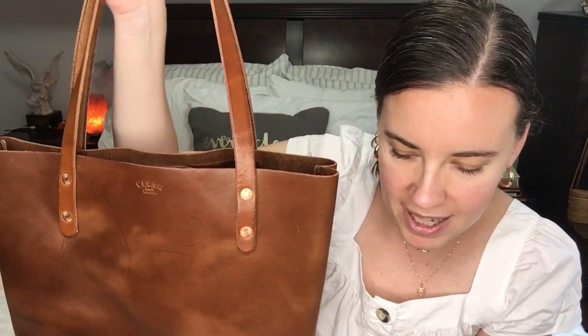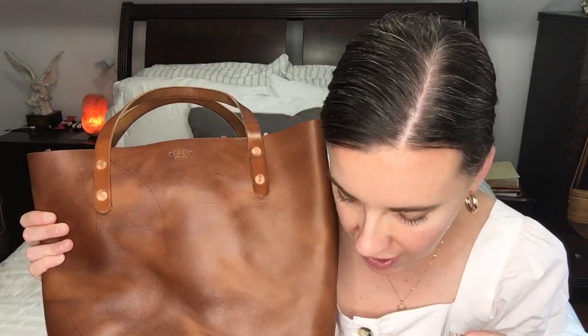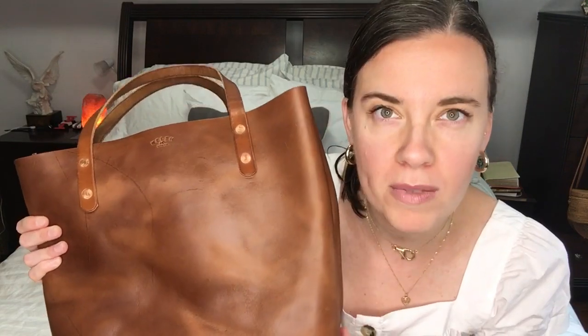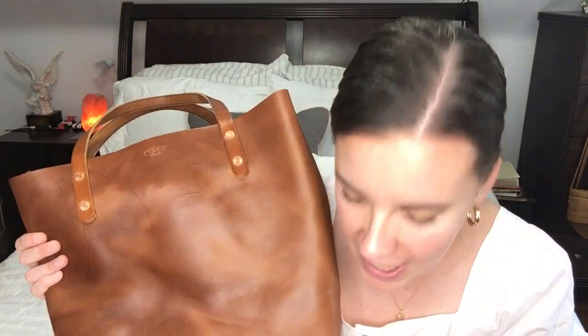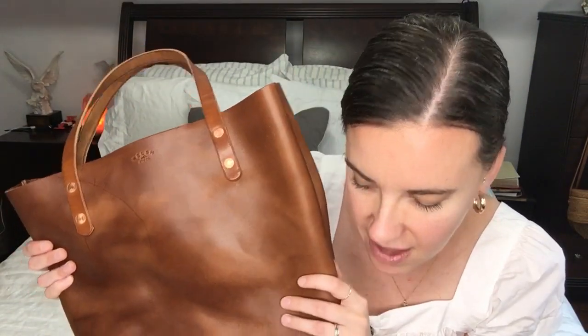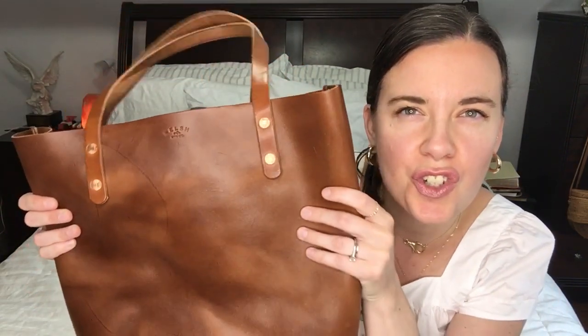It is double tanned latigo leather, which I learned is tanned twice using both vegetable tanning and chrome tanning processes. It's a hybrid form of the tanning process, and it increases the strength and durability of the leather, and gives it this sturdiness.